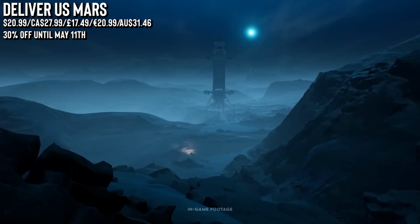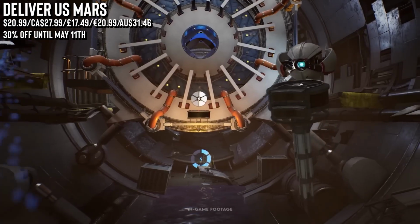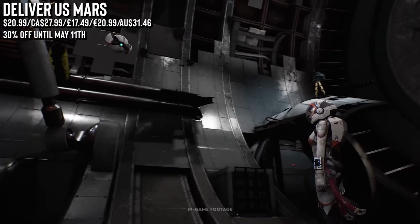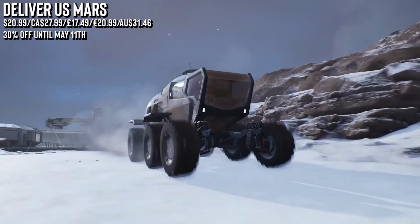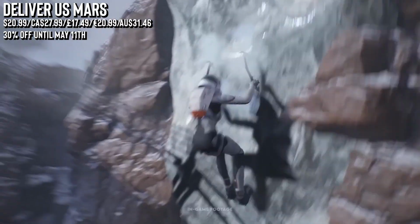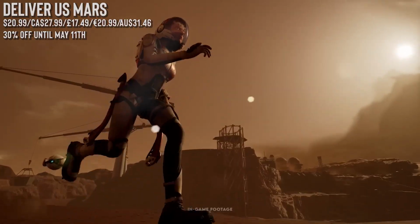Now the gameplay here involves exploration, environmental puzzles, and climbing, even though I will add here, the climbing animation is definitely a bit janky. Despite this, the game is enjoyable, and the highlight is that immersive spaceship launch at the very open of the game. It's completely in first person, and it really is an epic moment.